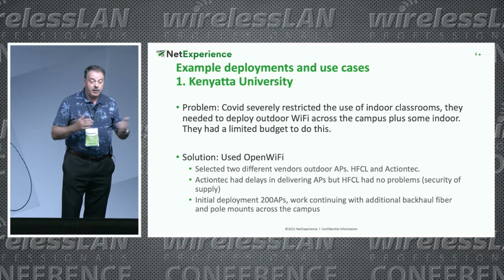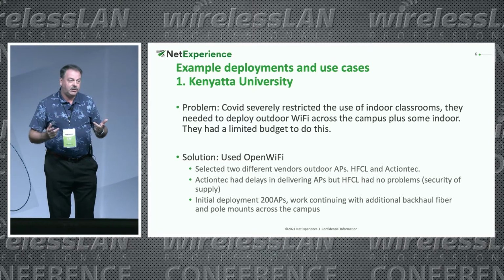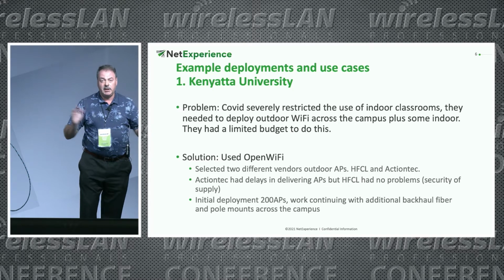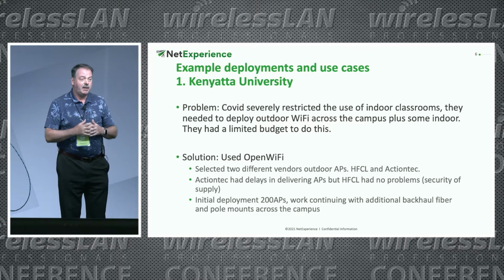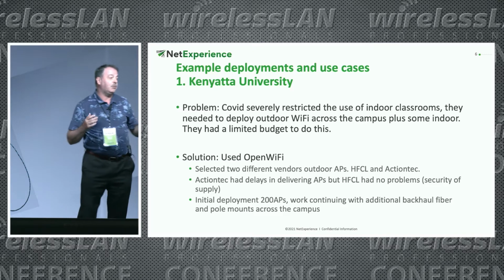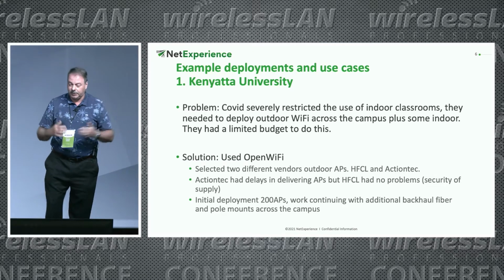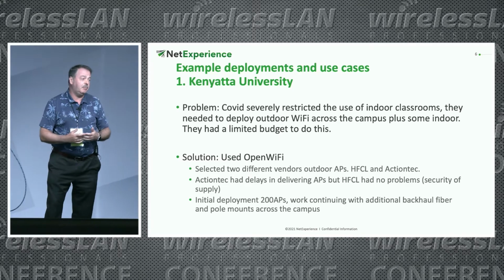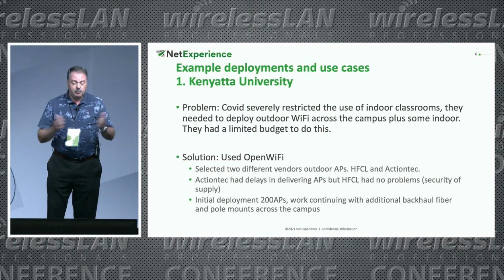Why did they go this way? Well, it was kind of an interesting use case. Because of the COVID situation in Africa at the time, they really restricted any use of the indoor classrooms, and they really needed to deploy everything for outdoor classrooms. So they wanted to deploy outdoor Wi-Fi access across the campus, plus some indoor. And of course, in Africa, as you can imagine, the budgets are pretty constrained. So they went with open Wi-Fi.